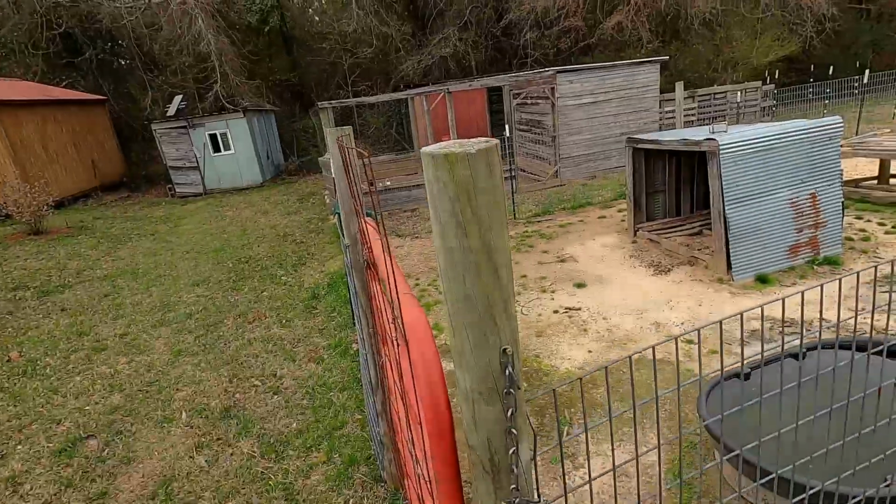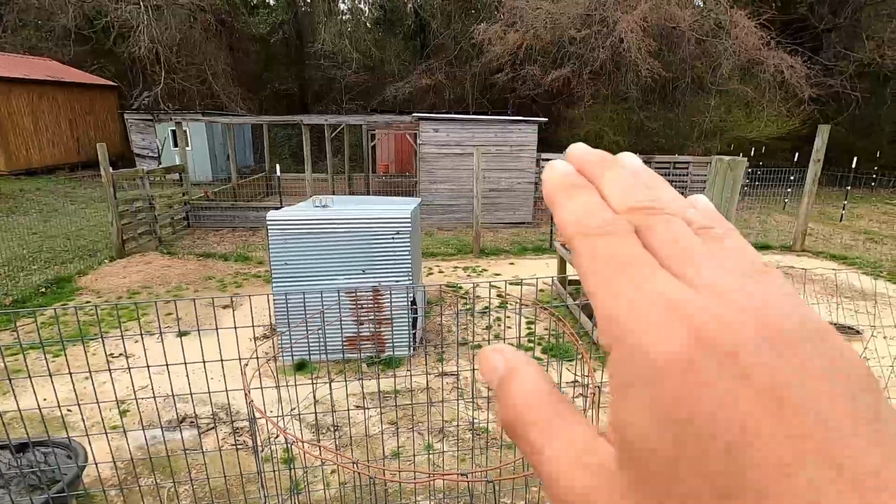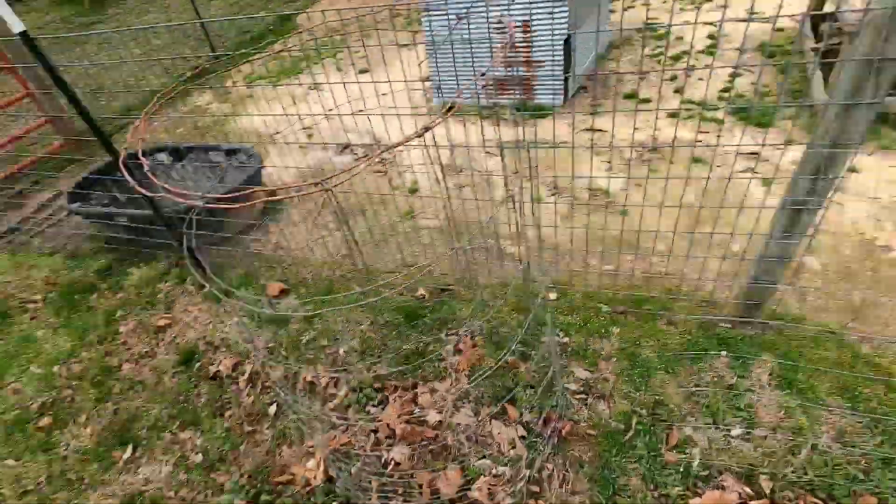I actually had about 10 hens, but I had some outside critters that got inside of the chicken coop and actually got a hold of my chickens, i.e. some coons. So will coons eat chickens? Yes, they will. So I have a little bit of work left to do on the chicken coop. That's in the workings right now.